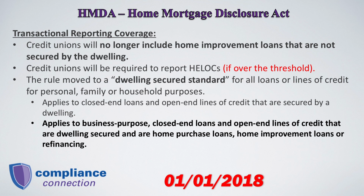The transactional coverage under the new rules has changed pretty significantly. The rule has moved towards a dwelling secured model, which makes things a little easier, at least in my opinion. There are definitions in the new rule of what is considered a closed-end mortgage loan and open-end line of credit, but both include the requirement to be secured by a lien on a dwelling. Keep in mind that a business purpose transaction that is exempt from Regulation Z but is otherwise an open-end line of credit under the regulation would be considered an open-end line of credit under the HMDA rule if it is secured by a lien on a dwelling.